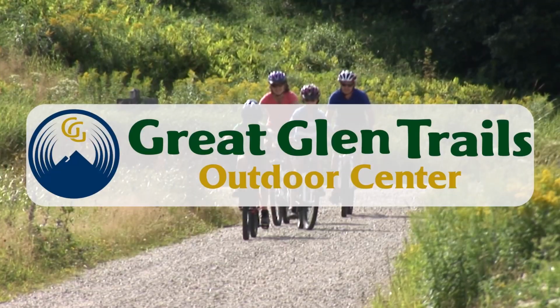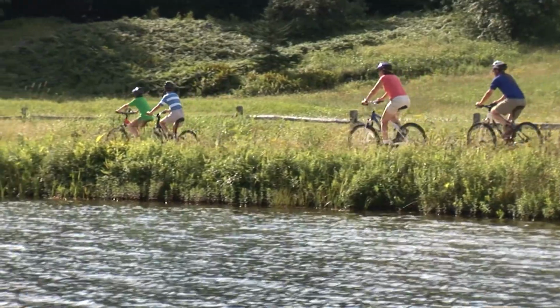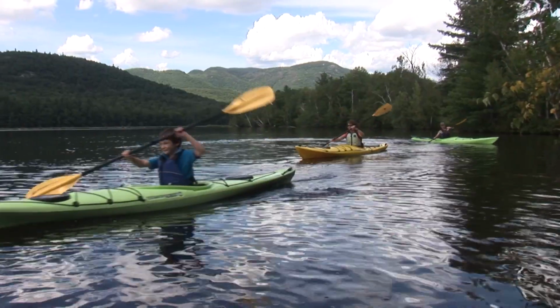Yeah. Here we go. Also, let's go down in elevation now to the base of the Mount Washington Auto Road, Great Glen Trails Outdoor Center. Summer's not quite over there. I think you guys have some kayaking trips that have just been announced? We do. Yeah, so who wants to take that one? We'll go for it.